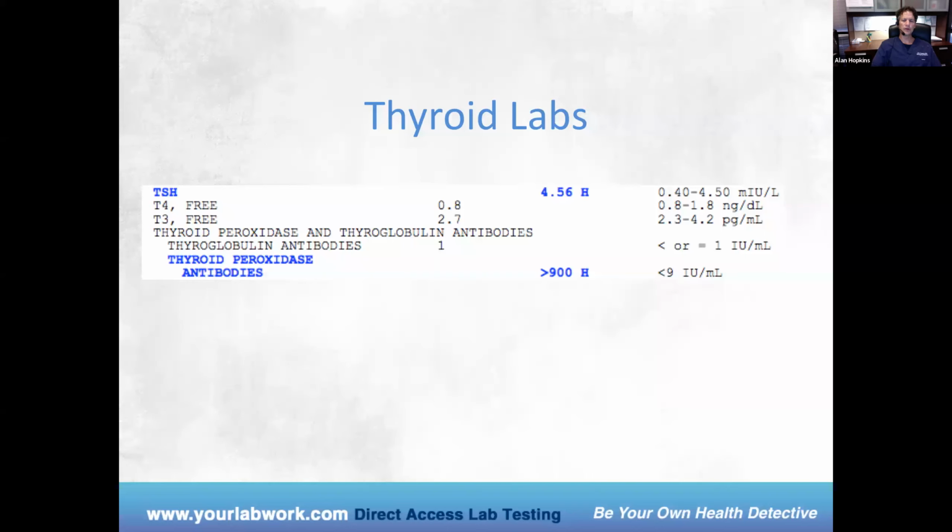So here is someone whose doctor had just run a TSH on him. Most doctors will only look at a TSH. It's the releasing hormone coming from the brain, and it signals the thyroid to produce T4, which is an inactive thyroid hormone, and T3, which is the active. Now, my optimal levels for TSH are 0.4 to 2.0, so that TSH is a bit high for me, so I'm clued into thinking something's wrong with the thyroid. My T4 optimal is 1.0 or above, and T3, I like to see it higher than 3.0.